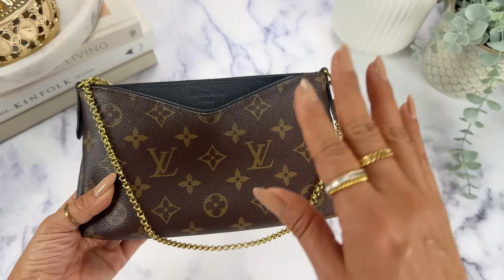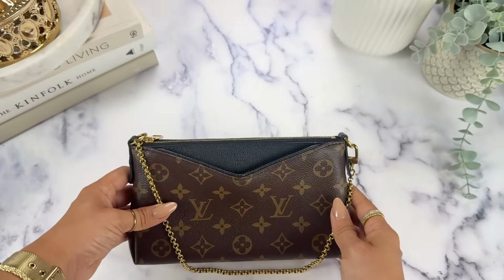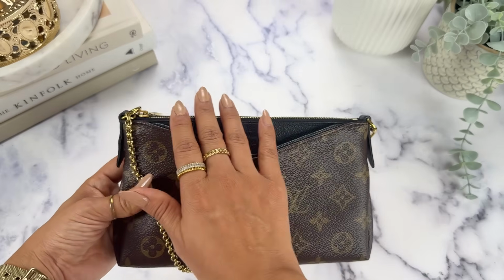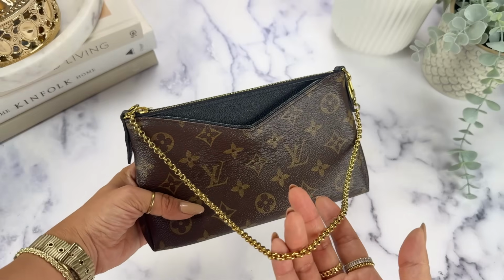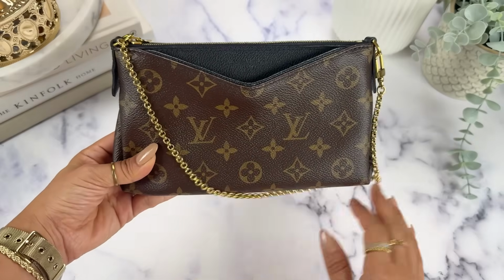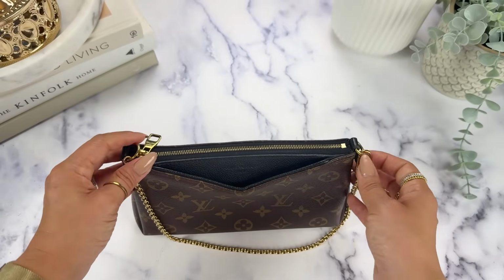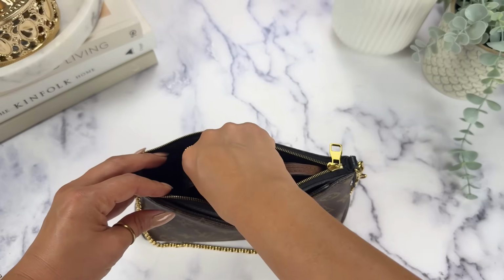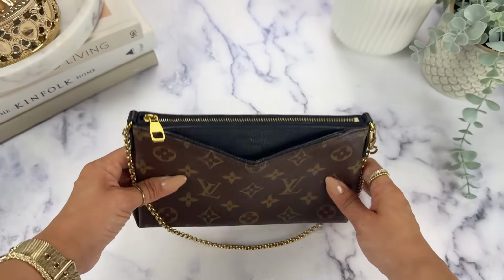I think this is exponentially better than the Pochette Accessoire. To me, it has more style. It has this little pocket here for functionality. It has the black, which I think looks so good with the monogram. It comes with this beautiful chain that you can use to dress up as an evening bag, or it can just lay here and be more decorative. You can switch out the crossbody strap, so it comes with a brown strap, but I also always include a black strap when I travel, so I can wear this with virtually any outfit.